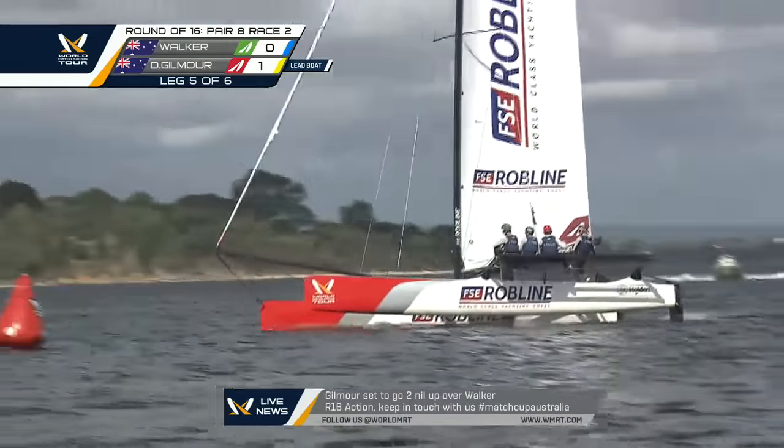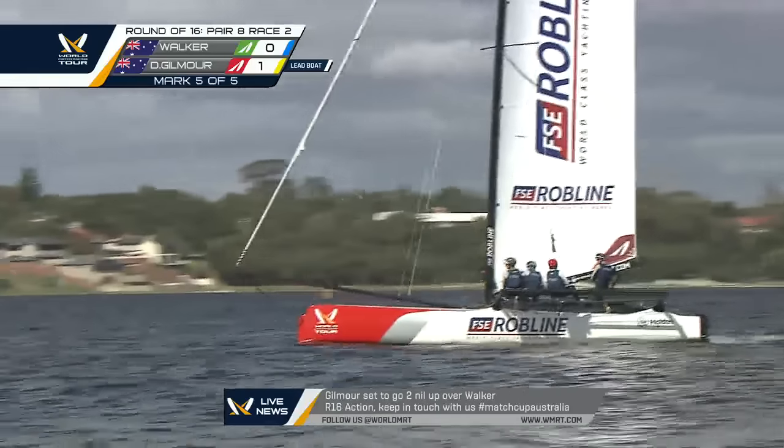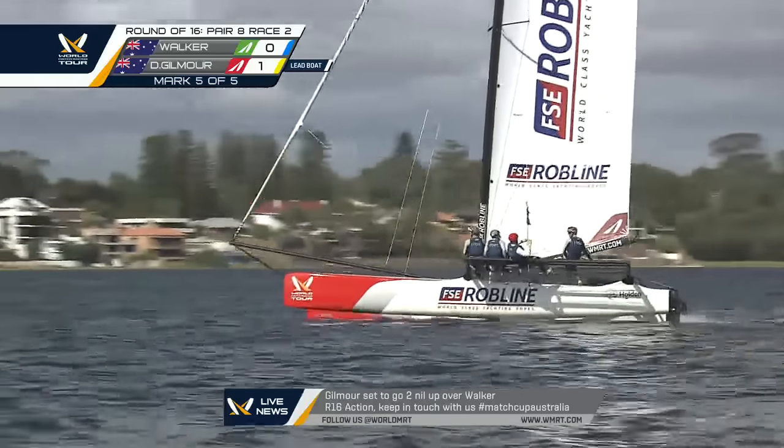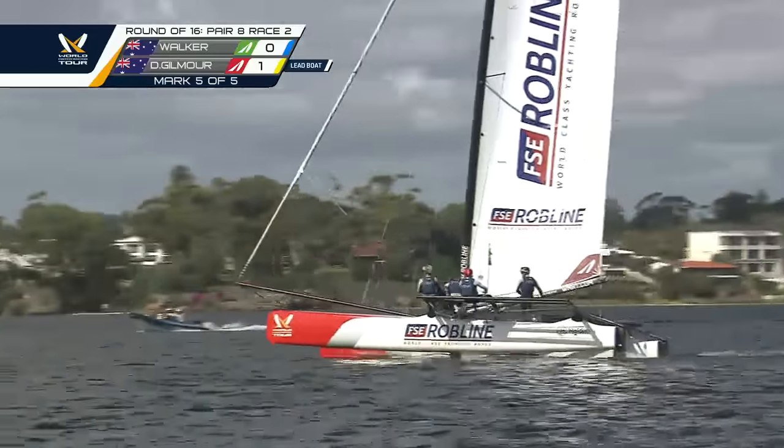A brave man. Simon, you put him through the ringer a little bit there. But he's ranked higher than his brother. Well, yeah, first of all, Sam's the man that's doing the match racing, and he's here for a reason.